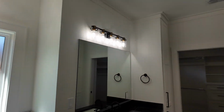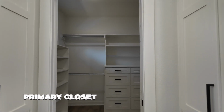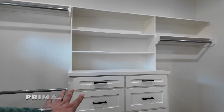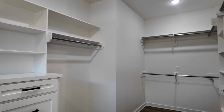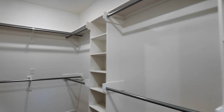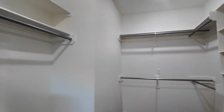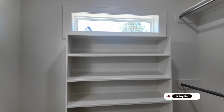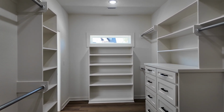And then you've got a big walk-in closet with one of my favorite features, that it's got the built-in dresser and drawers. So it frees you up of the need for furniture in your bedroom for dressers and things like that. Having it in the closet gives you a lot more space in there as well. And just a whole rack there for shoes, which is great.